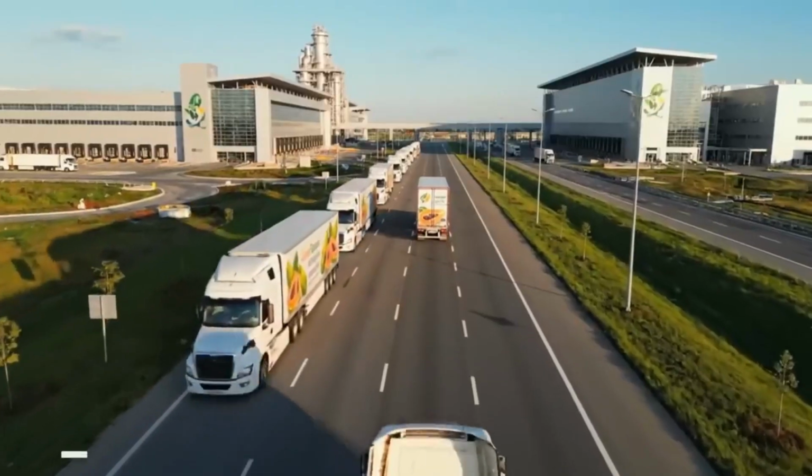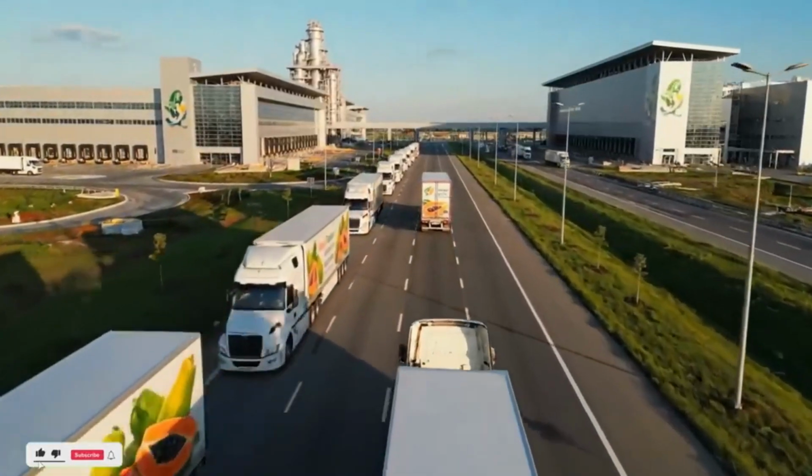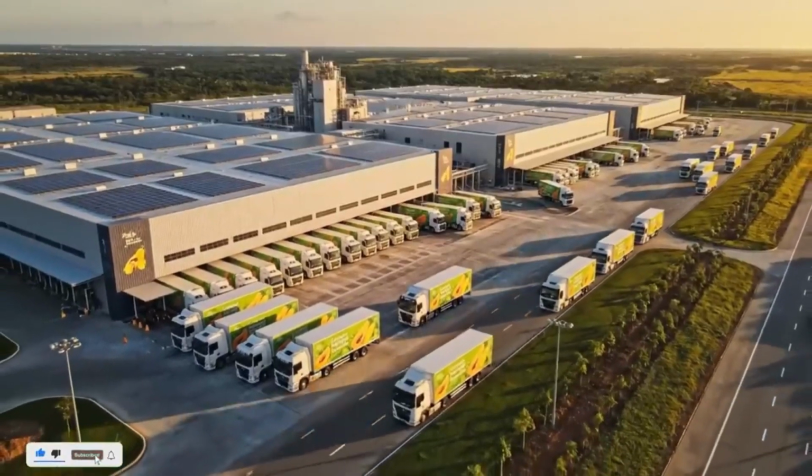With every truck's departure, our commitment to quality and freshness reaches new horizons.